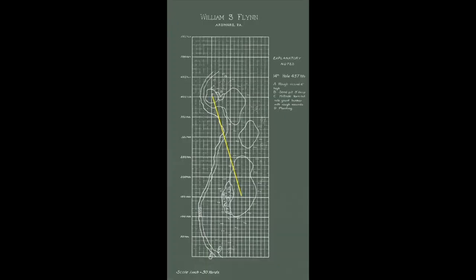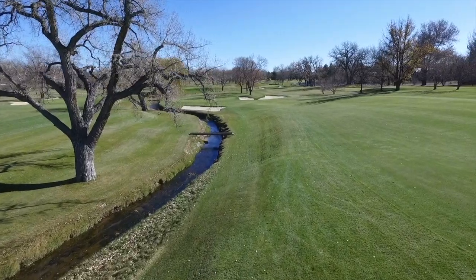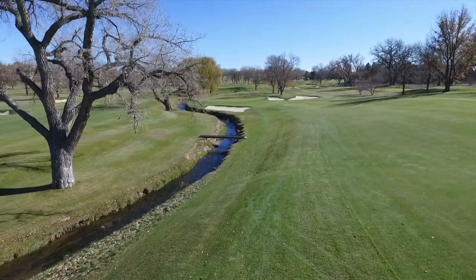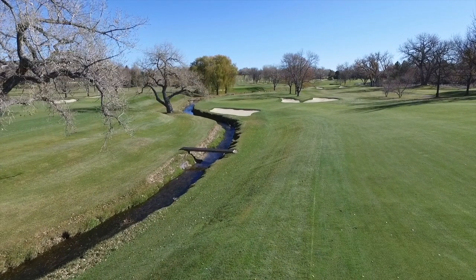We're going to start by flying upstream to where you can get a better look and feel of how these holes might play. This is a drawing from the Flynn room showing the original sketch by Flynn of the 14th hole. You can see the approach shot was initially over the creek to the green. As the drone flies upstream, I'll describe conceptually what these creek changes might look like. In this section, the creek will be farther to the right in front of the green, and the left green side bunker will go away.